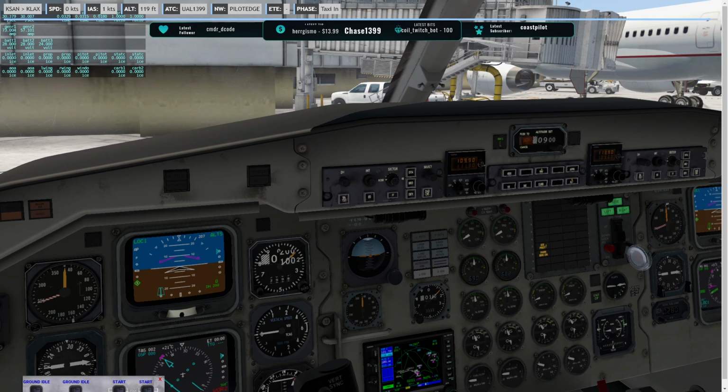I am over that. So to Charlie, taxi line via Bravo, monitor ground. Bravo to the ramp, monitor ground 2 Charlie.